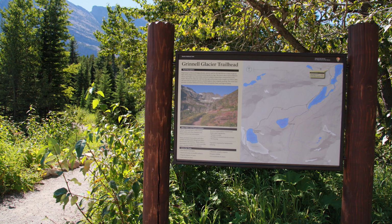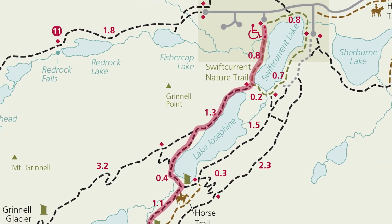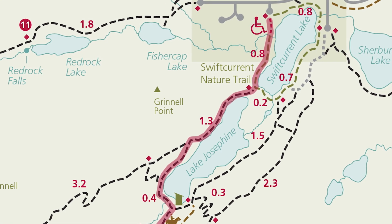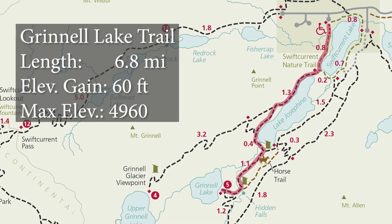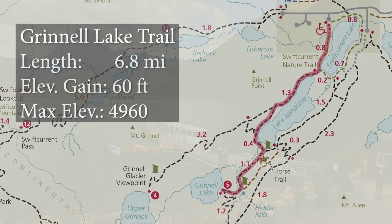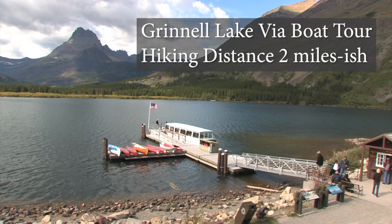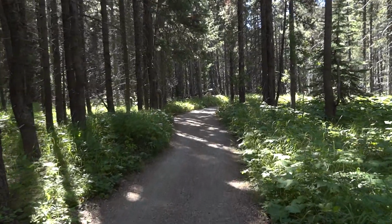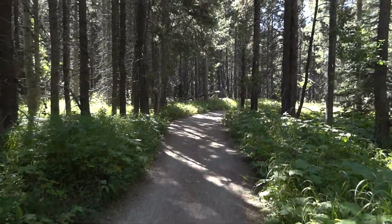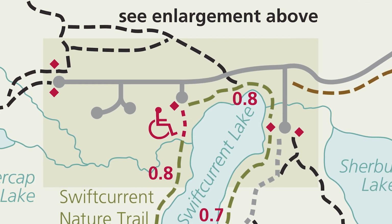When you're in the mood for a hike that doesn't have a lot of climbing, the Grinnell Lake Trail is a good choice. For the first 2 miles or so, this is also the trail to Grinnell Glacier. From the trailhead, it's just under 3.5 miles to the lake. And there is little elevation gain, so it's more of a walk than a hike. If you take a boat tour from the hotel, then you'll only cover about 2 miles on foot. But we're at the trailhead, and the trail is mostly in trees. And by now you know what that means. Make noise. The first bit of the trail is paved to accommodate wheelchairs.